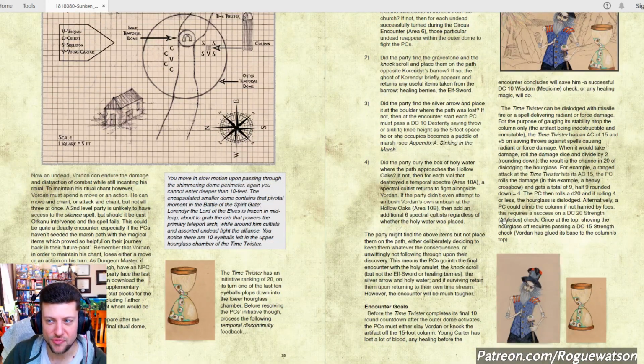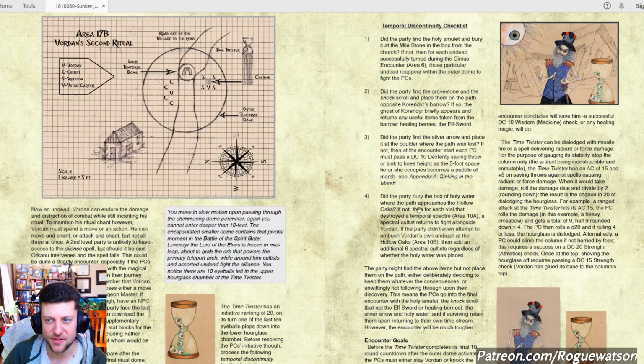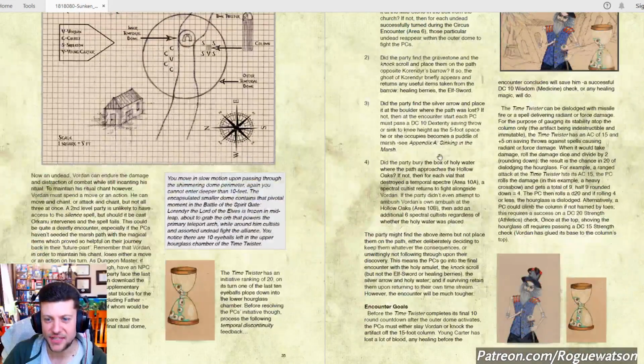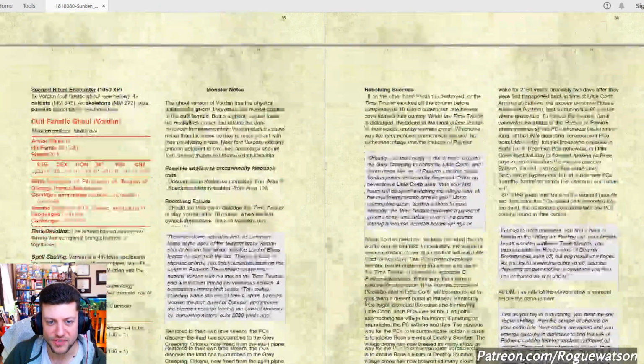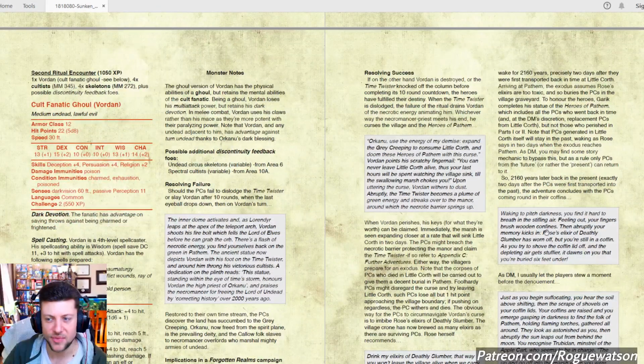It doesn't look too bad on paper, but it's hard to tell just because there are a lot of extra enemies being added to this fight. I believe Cult Fanatic Ghoul Vorden is given his own stat block. I do like all of the custom monsters.